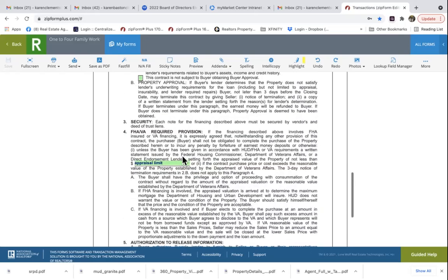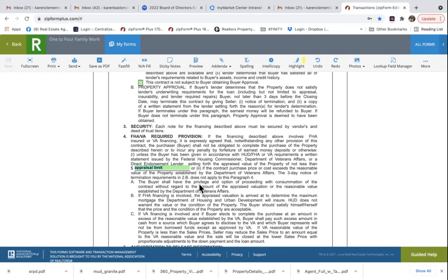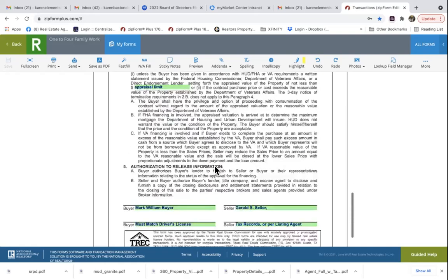So you want to make sure you understand this is geared for your FHA VA buyer. That's why we have the addenda for appraisal for conventional, because we can play with the appraisal price on a conventional loan.